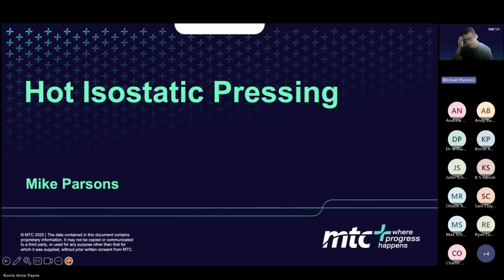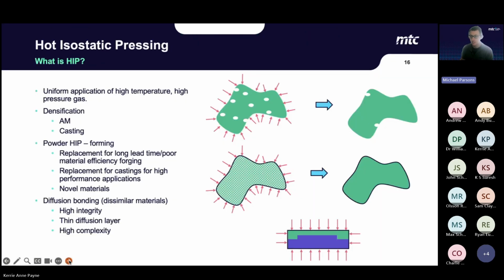So HIP, moving on to the next slide, if that's all right. What's the point of it and what is it? We've covered it very briefly, but it's applying uniform high pressure, high temperature gas. It's used for a range of different things. It can be used to densify additively manufactured parts or castings, so essentially removing the pores from the center of those. What it won't do, sadly, is remove those on the outside of the component. So anything that's exposed to the HIP gas, it won't be able to remove, but anything that is within the part, it can densify and improve those properties.